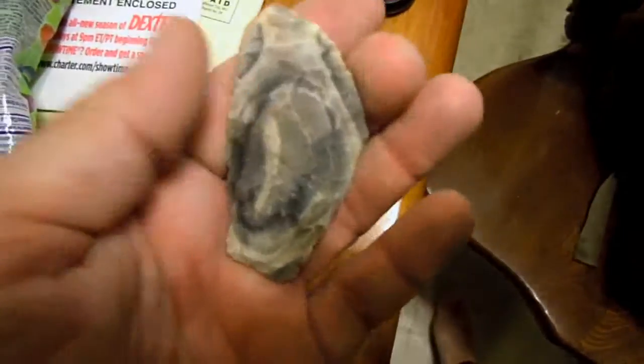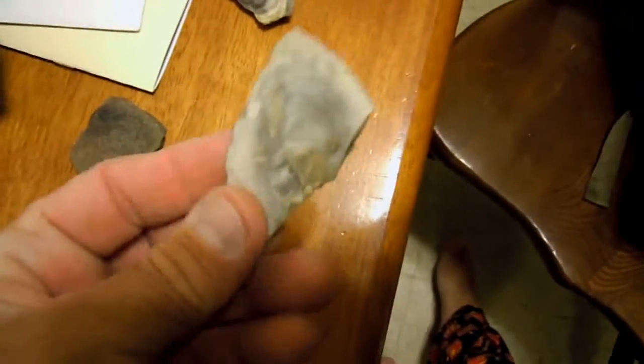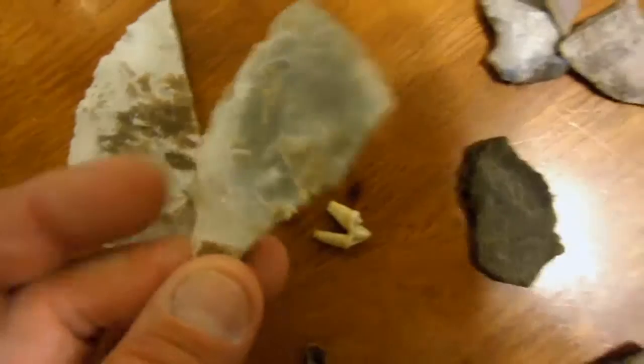This old tool here is not missing much, but a little off that end. Been like some kind of little adds in this tip, part of a tip, from another big old wide Snyder's probably. Then translucent.